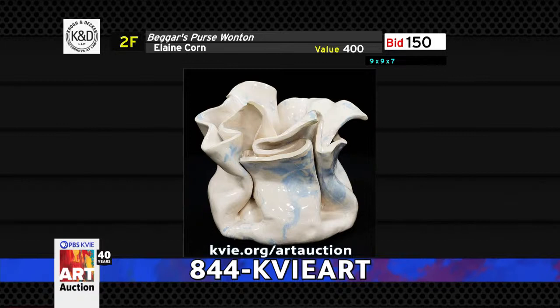Absolutely. At first glance, it might look like it's just a white sculpture. But in anything in life, when you look at it, it's not just one color. There's beautiful shades of blue, kind of pastel, and the whites are different colors in the shadows. So this sculpture is really beautiful at capturing shadows and texture. You can feel the folds of a beggar's purse.